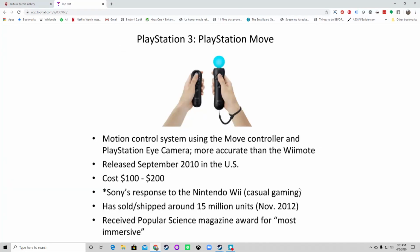PlayStation Move was PlayStation's answer to the Wii. It's their attempt to grab the casual market that was popularized by the Wii. It used the Move controller, which you see there, which is almost like the Wiimote, except it has this colored ping pong ball on top that changes color. It's cute. And it used the PlayStation Eye camera to read the movement, and it's a little bit more accurate than the Wiimote.